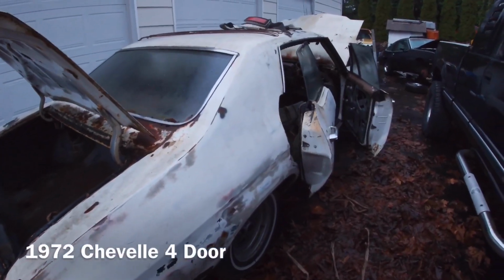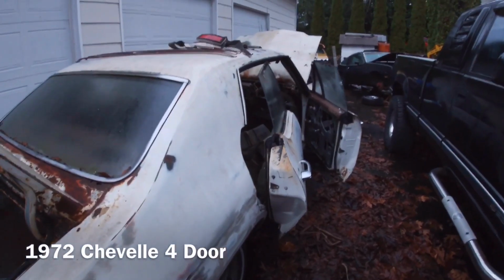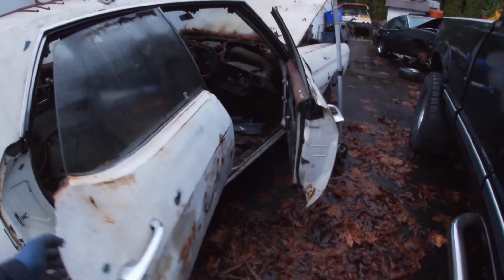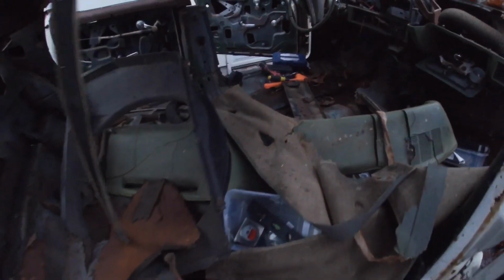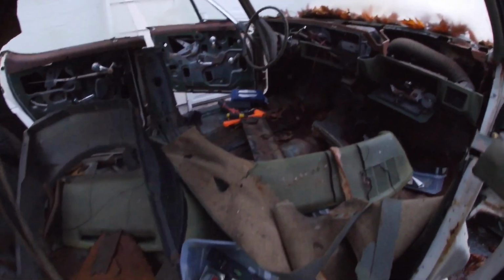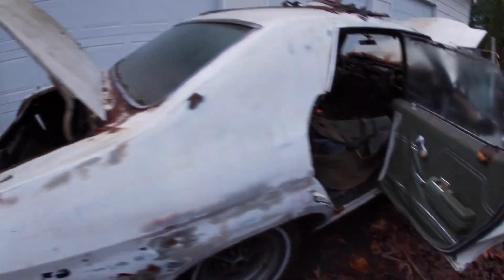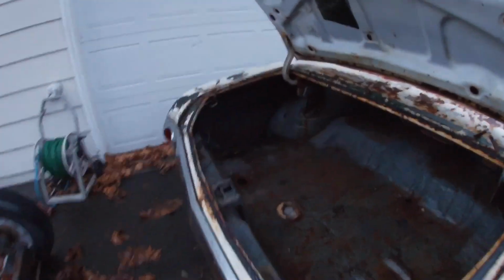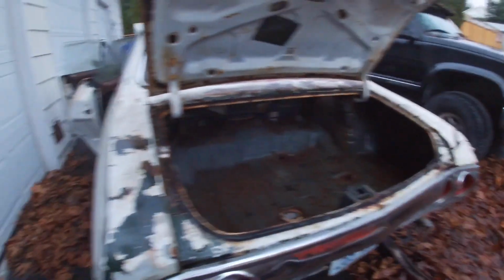All right, stay tuned. Here at the car, and I've already been working on it for about an hour or so because I wanted to get it done before it got dark. This is a 4-door, I think '72 Chevelle, and there's not a whole lot that can be transferred over to the 2-door coupe from my understanding. Definitely some interior pieces, but being a 4-door, I'm not going to be able to use too much. I took what I could. It's in pretty rough shape for the most part. I took some other little things.